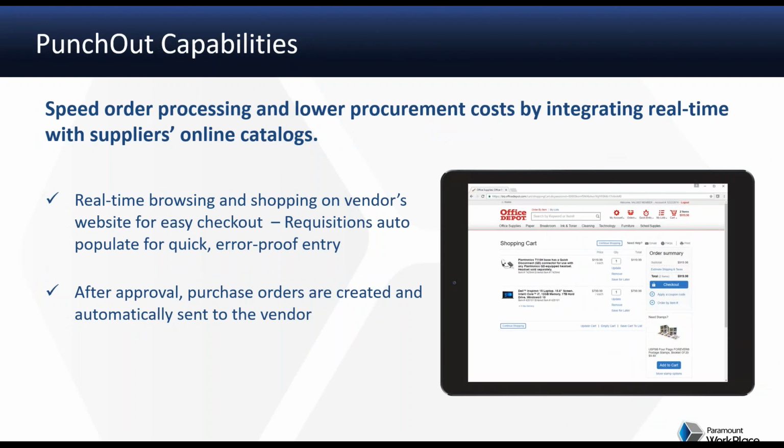PunchOut is also a type of catalog. Now, PunchOut is where you go out to a vendor's website. The vendor maintains the catalog for you as their customer, your pricing, your items that you've negotiated with the vendor to be made available. From a user's perspective, they're simply selecting that catalog that they want to shop. They're going out to a very familiar experience that they typically use in their day-to-day lives when they shop in their personal environments. And then they're able to generate a shopping cart, and then from that shopping cart, create a requisition. Big difference here is that once they check out, the order is not complete with that vendor. It won't be complete until the requisition is fully approved and then a purchase order is created.